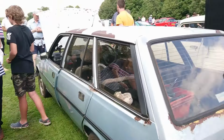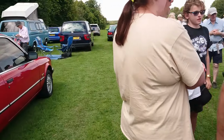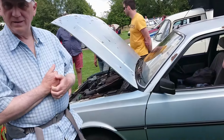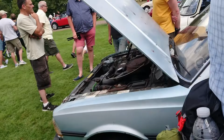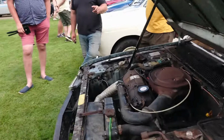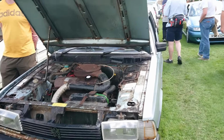Wow. Is that rust actually structural or is it not? I don't know, viewers. I'm not a tester, so I wouldn't be able to say. But what an amazing car. Incredible car. 2.2 and that's 2.7. The 2.7s aren't as good, to be honest. It's fantastic.